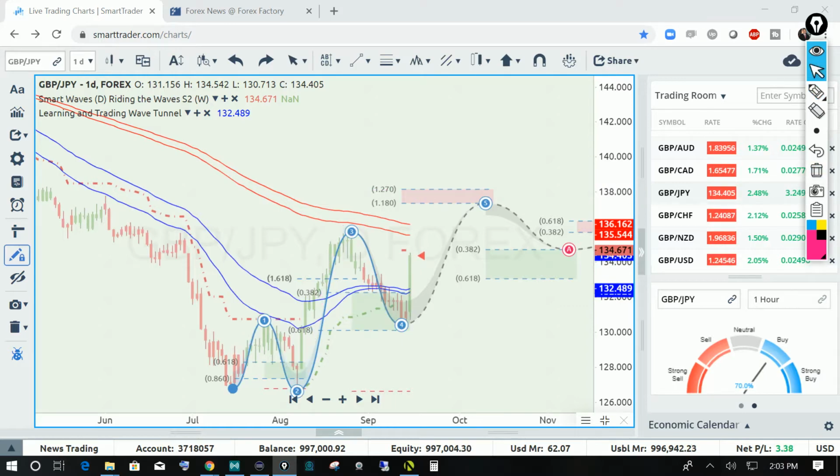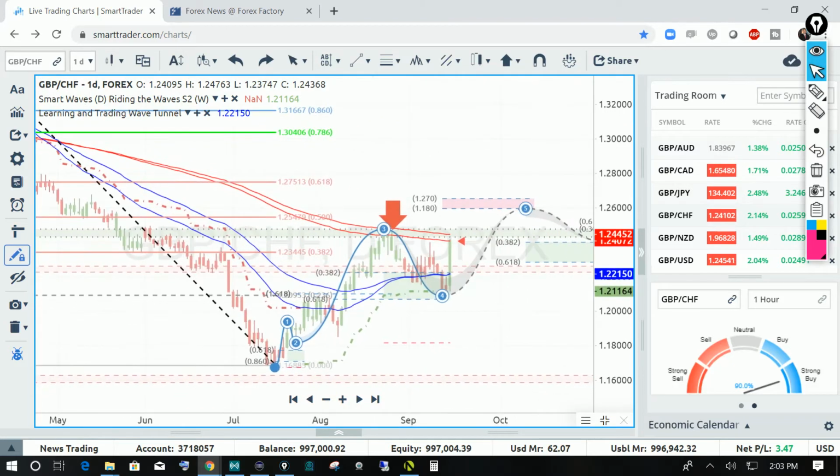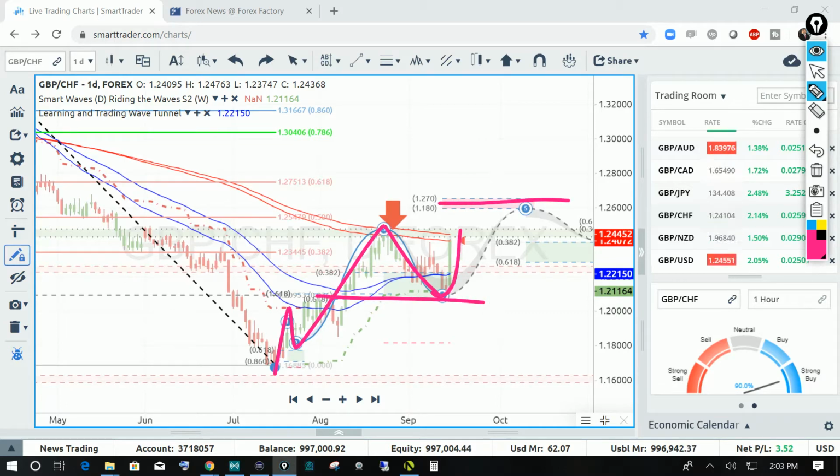Okay, let's go to the next pair. The pair is the Swiss. Now, I don't trade the pound Swiss, but check this out. All right? Are you kidding me? Market goes in, it creates 1, 2, 3, 4. Finds support right here, starting to break out. We see the price moving on to about, I'll call it 126, let's say 126.20. So we can see price moving up to that level.